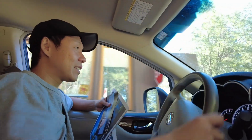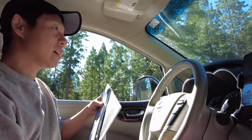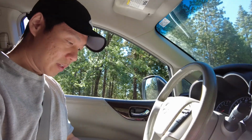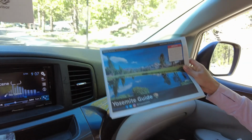Okay, that's it. We're in Yosemite. Stay right here and wait. So we're gonna stay here and wait for our friends. Map right there, and then we got Yosemite guide right here.